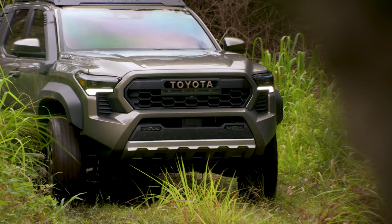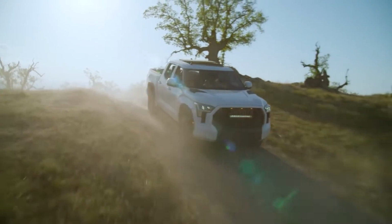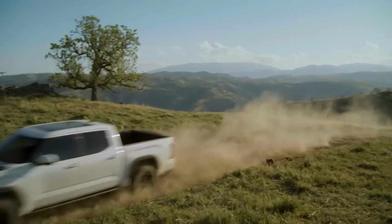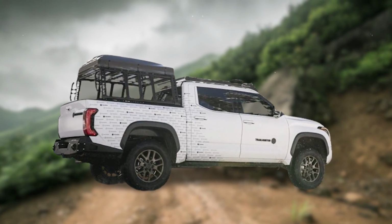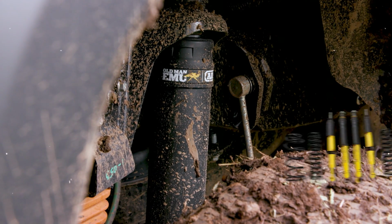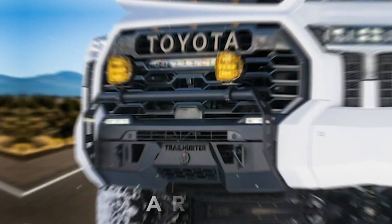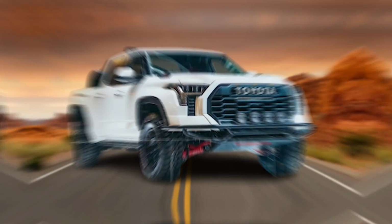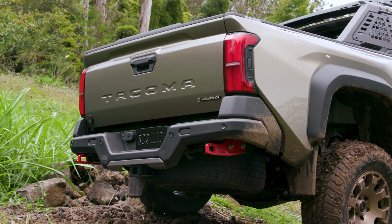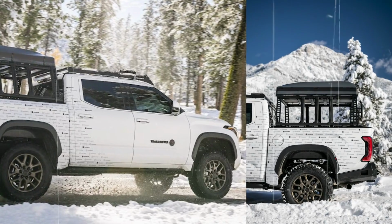But once it happens, we expect to see the same approach as in the case of the new Tacoma. This would mean a slightly different approach to off-roading compared to the TRD Pro. Instead of being more focused on desert running, this particular model will be more about rock crawling and overlanding. It'll be steadier, with a slightly different suspension setup provided by Old Man Emu, which includes 2.5-inch position-sensitive shocks. This trim would also include ARB bumpers, rigid LED aux lighting, RT tires, and a full load of off-roading and overlanding accessories, including an air compressor integrated into the truck bed, roof rails, bed rack, and many more.